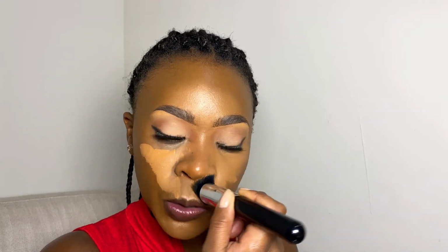When it comes to nose contour, for me, it starts with the concealer itself. So I like to conceal my nose as well, so that when I contour, I don't have to do too many things like outlining and adding in the middle. I feel like that's where disasters happen. But yeah, so I'm just gonna blend this out.